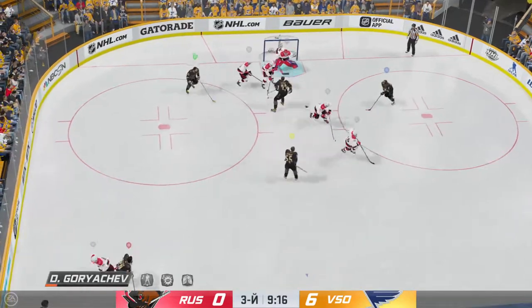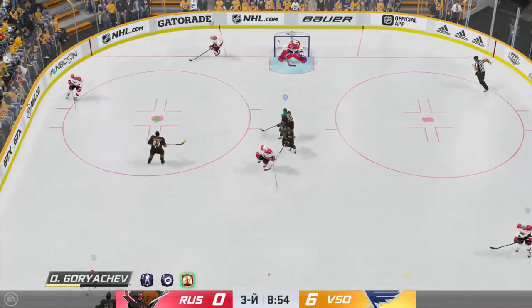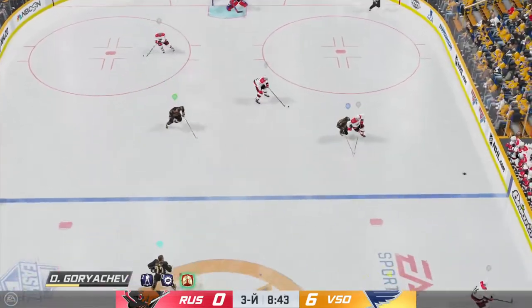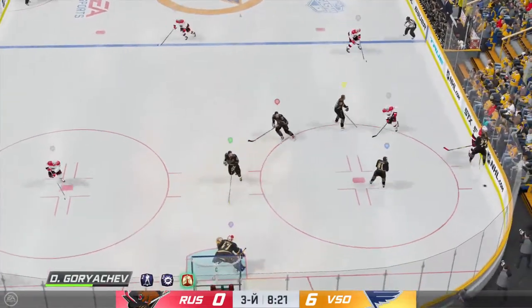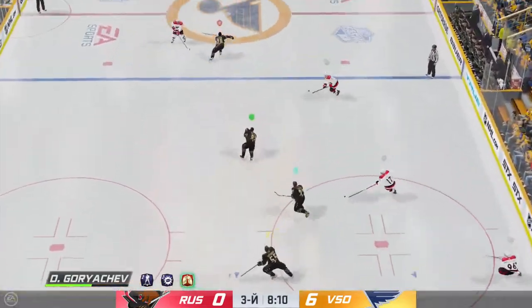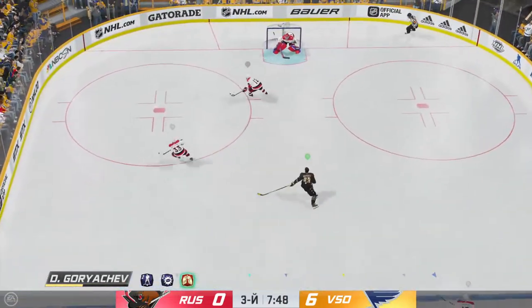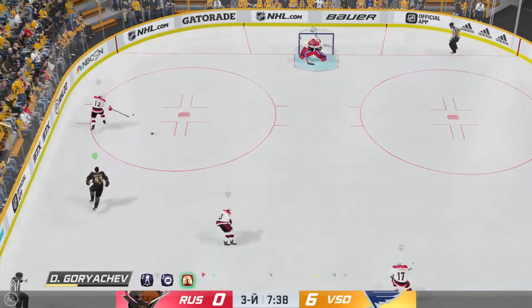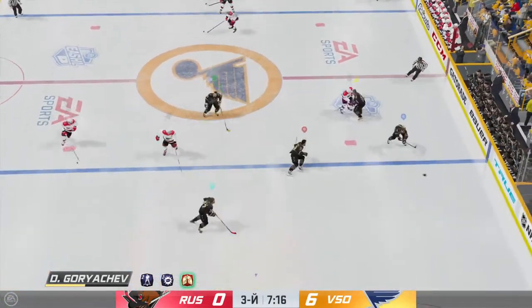Centering pass. And that goes off a player in front. Turns it away. I like the goalie's positioning here. He was aggressive enough to make a save on a dangerous chance. Moves the puck along the half wall. Takes a bump and loses control of the puck. And he loses both the puck and his balance after that hit. Sends it quickly to Anthony. And now he moves it quickly to Datsyuk.